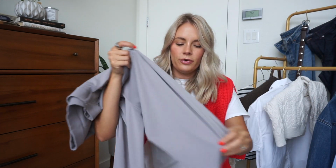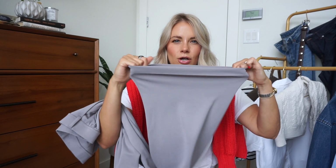You see what I mean? It's so freaking stretchy. But they look like a trouser. But I love this gray color. I think this is so versatile.